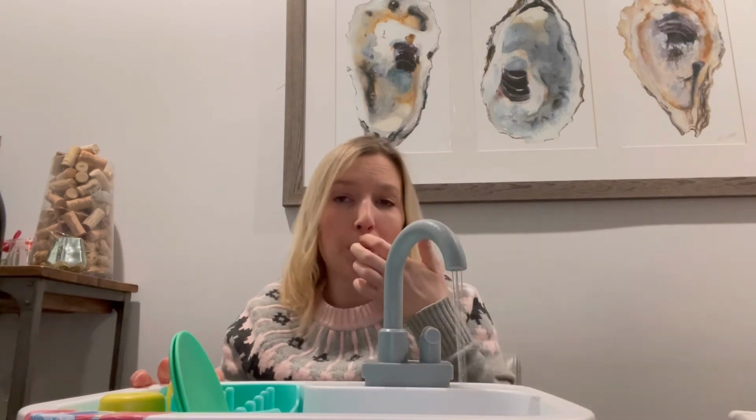We don't have a big play kitchen. We live in a small apartment. So I feel like this is a great substitute. So the water comes out and it actually recycles back together. So you're not wasting a ton of water. You can play with this literally for hours. She has so much fun with it.